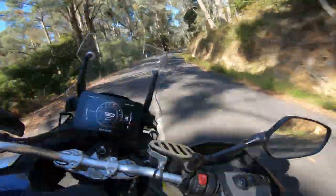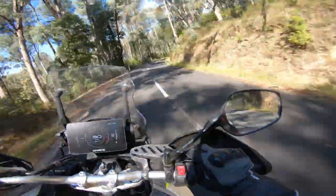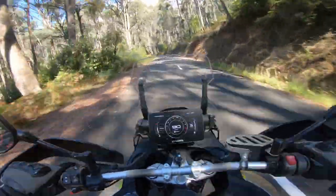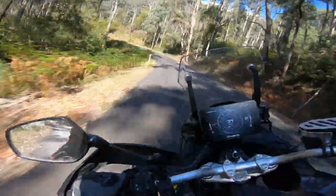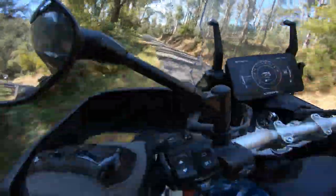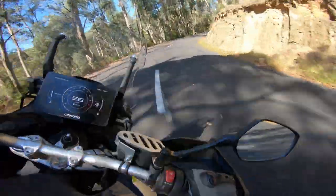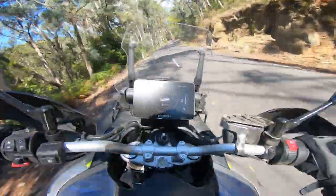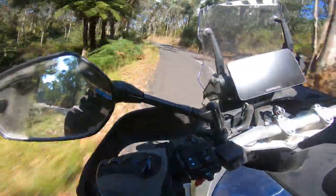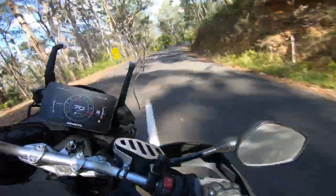The fit and finish is great. A huge step up for CFMOTO. I particularly want to point out that TFT screen looks lovely, works fantastic. The pragmatic stuff is good. The ergos are great. The seat's very comfortable. Heated grips, heated seat, cruise control is as standard on the touring variant. I've got big hard luggage on the back of this bike, which works great. So, in terms of adventure bike, or at least adventure touring, it ticks a lot of boxes.